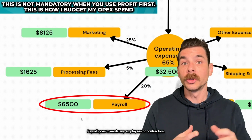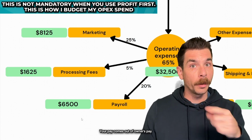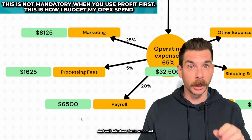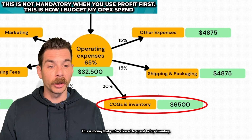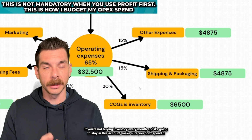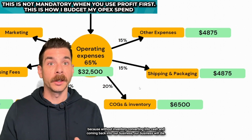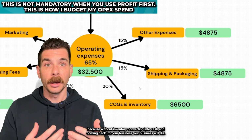Payroll goes towards any employees or contractors. This is not your pay. Your pay comes out of owner's pay, and we'll talk about that in a moment. Then we have cost of goods and inventory. This is money that you're allowed to spend to buy inventory. If you're not buying inventory every month and it's going to stay in this account, make sure you don't spend it, because without inventory converting into cash and coming back in, our business will die.